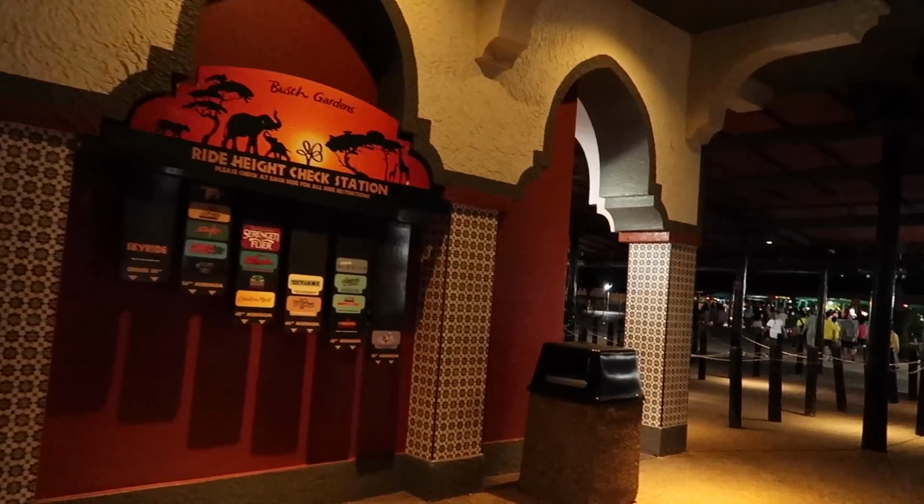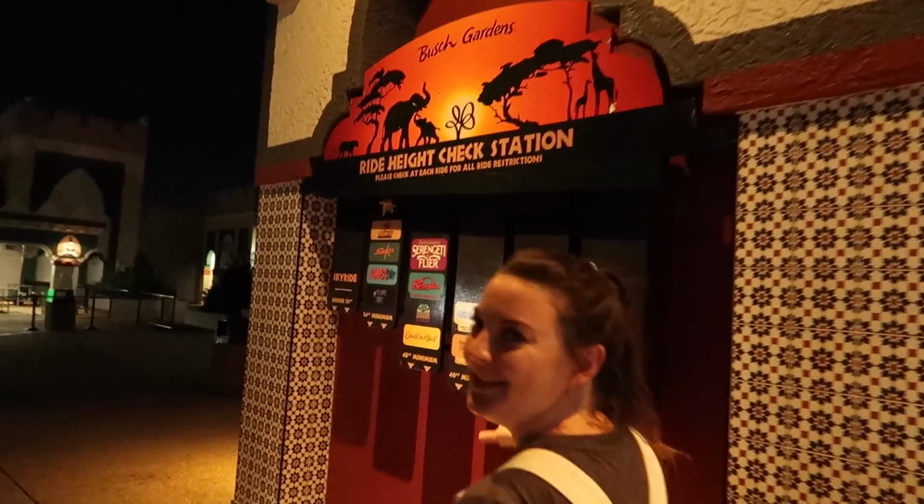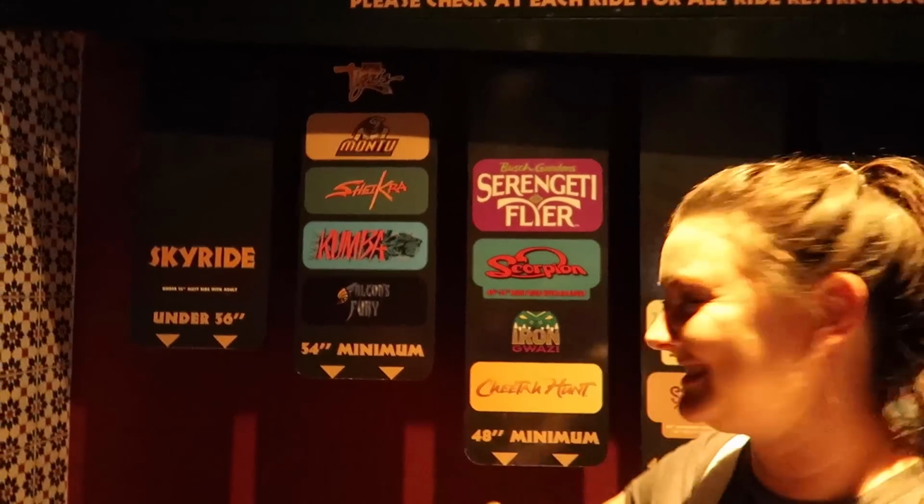Straight ahead is the tram, which we almost took on the way in the park. This song is so misleading. I thought the pictures were indicating the height, and I was like, what the heck? What? It's these. Oh, yeah.